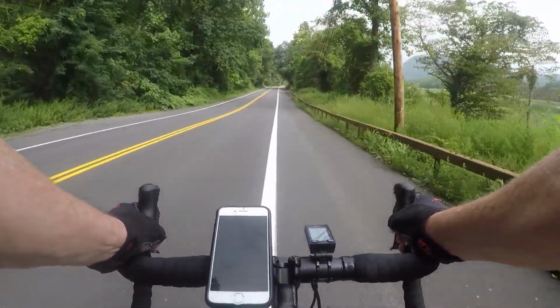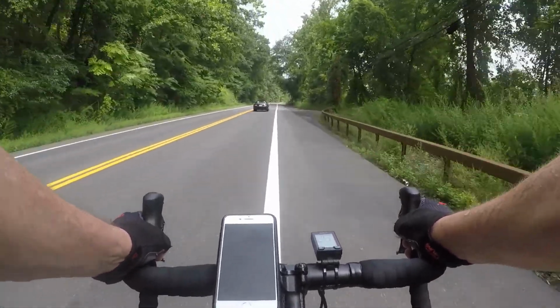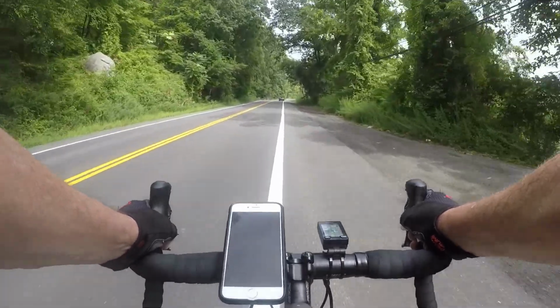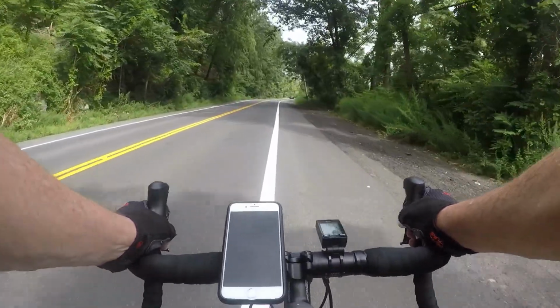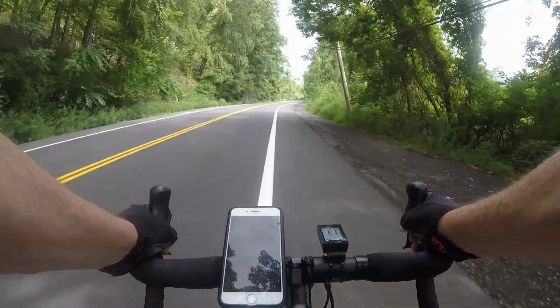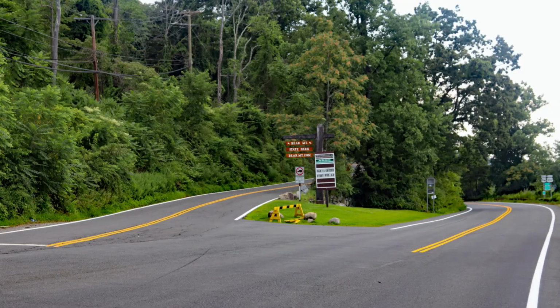Right now, we're less than a half mile to the foot of Bear Mountain. So savor the moment. This is the last flat pavement you'll see for about 5 miles. As the great Yogi Berra once said, when you come to a fork in the road, take it. Bear left and go up Bear Mountain. Stay straight and go to the bridge.